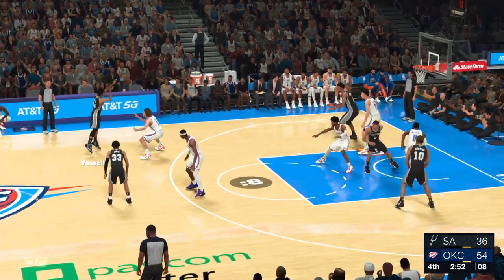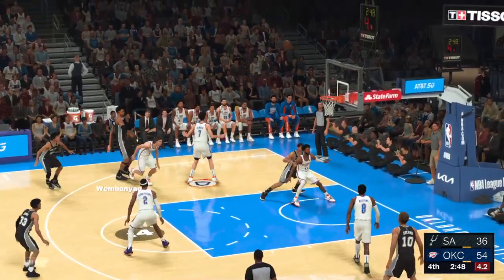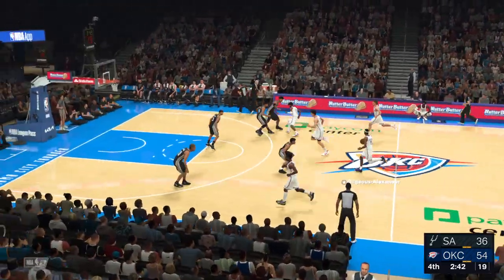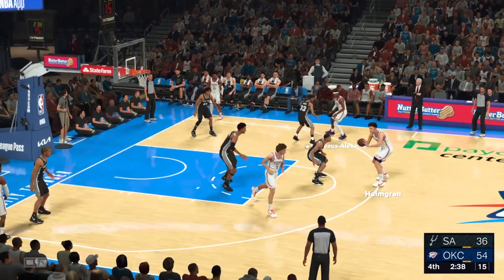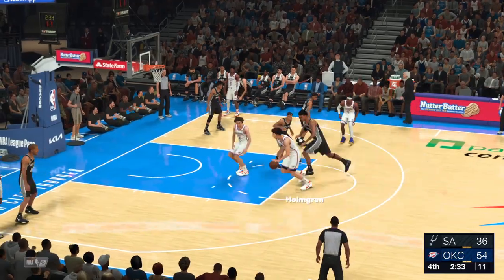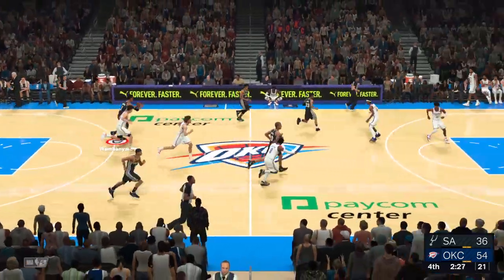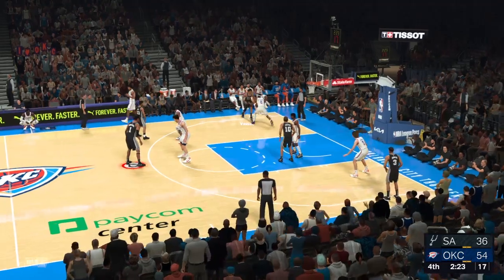Giddey against Vassell. Fade away. Wembanyama, no good. And Gilgeous-Alexander's got the ball here for the Oklahoma City Thunder. 18 points separating the teams. That's the biggest lead of the game. Here's Holmgren. And the rejection by Wembanyama. And San Antonio shooting poorly, just 35% so far.